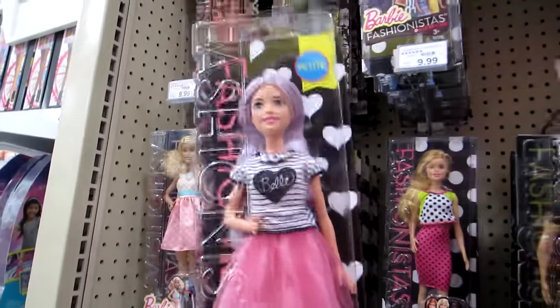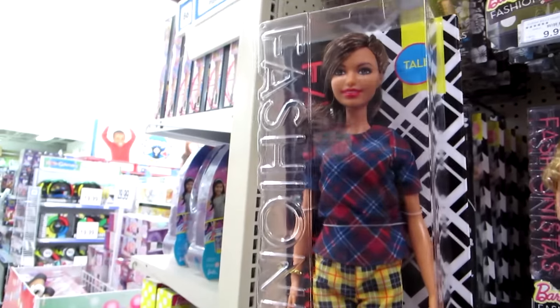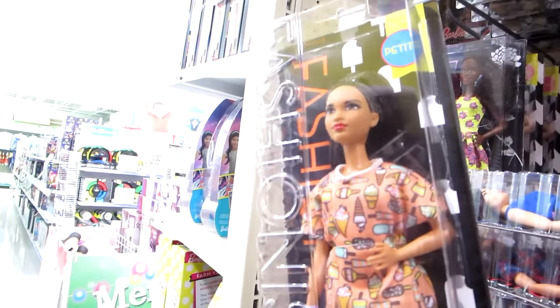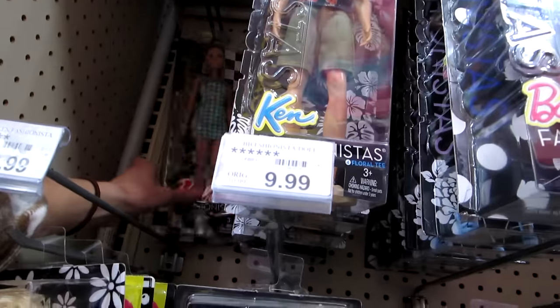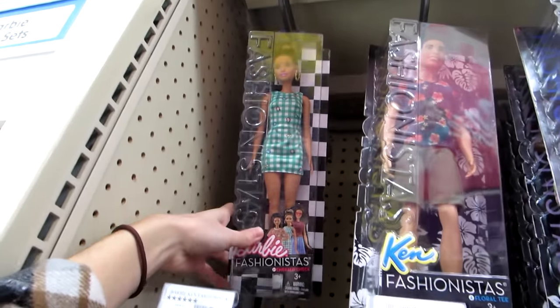So here's a petite one. I love her. Actually might get her. And then here's the tall one. I love her too. And let's see. Oh, here's a curvy one. Cool. And then let's see, what's this one? It's a petite one, but it has like a popsicle dress. It's cool. And then there's just a regular-ish one. I can't reach. I can't reach. And that's what she looks like. Not petite or tall or anything, but I like her hair. That's cool. I kind of want to get one of these, but I don't know.